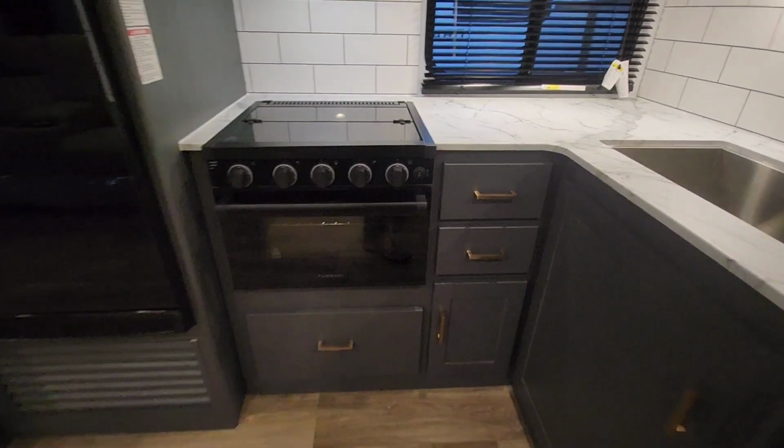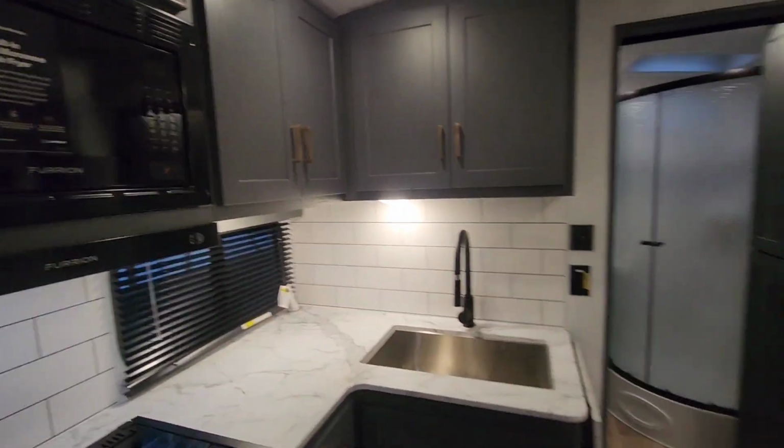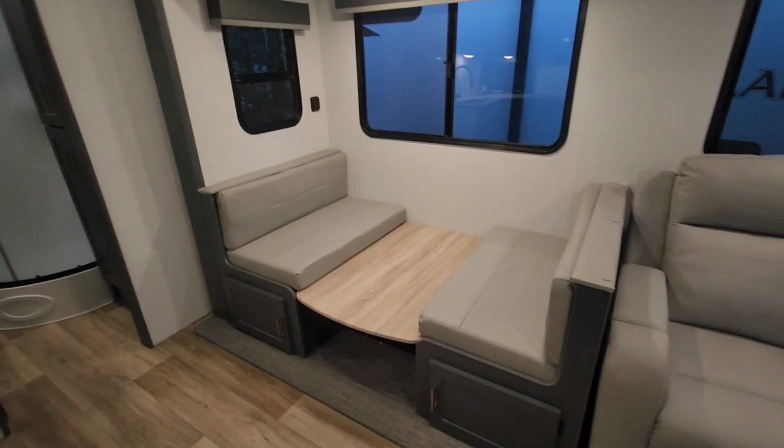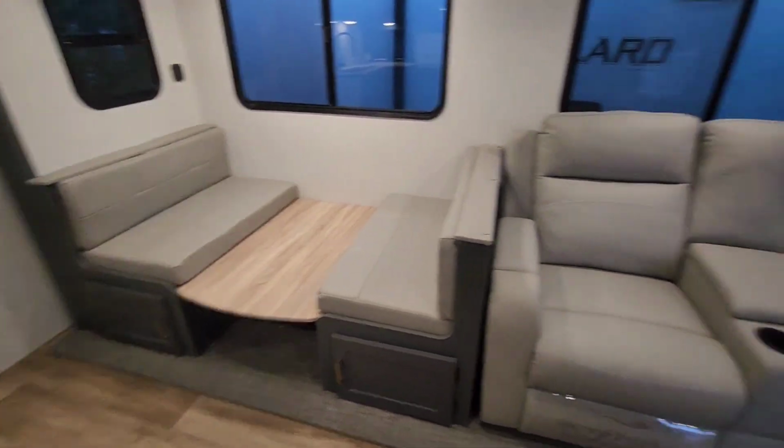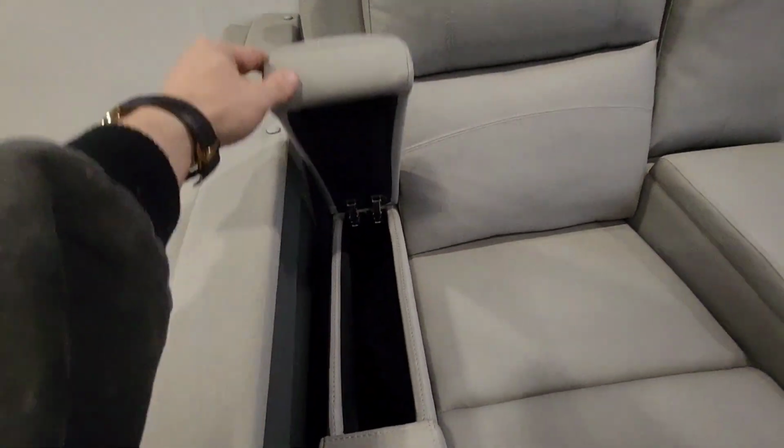Good storage for your cups and bowls and pots and pans and all your other doodads that you got to bring with you. The dinette is in bed form right now with some storage underneath. The theater seating has some lovely hidey holes in it, so you'll never lose your remote.